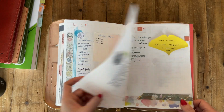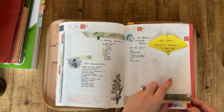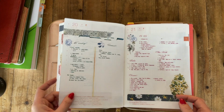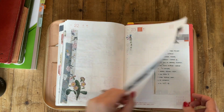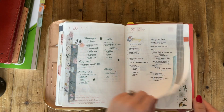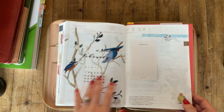So yeah, that's how I've been using my dailies, and all of this empty space I'll fill out eventually if I need to use extra pages. I love the daily pages so much. I find that this is just the perfect amount of space for myself.